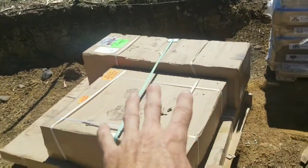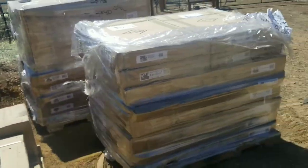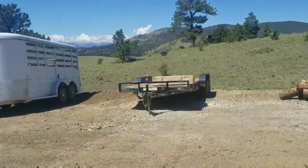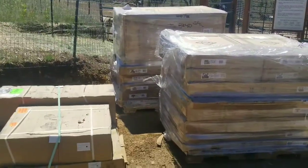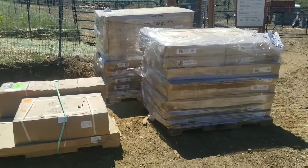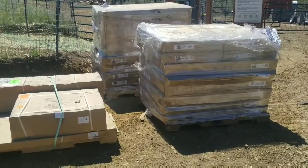And then I have all this here. So I've got all this to put together. And then a couple more boxes over there. So it will be a nice long day of working on furniture. And I'll show you what stuff looks like as I get it put together.